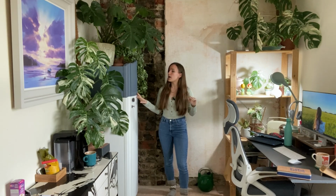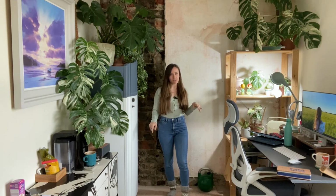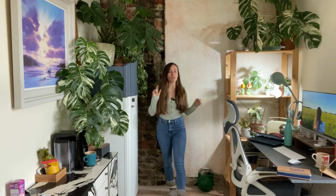So now, yeah, now we have a new setup. I really, really like it. I feel like it's more feng shui, if that's the right term. But I'll show you around the plants that we've got over here.